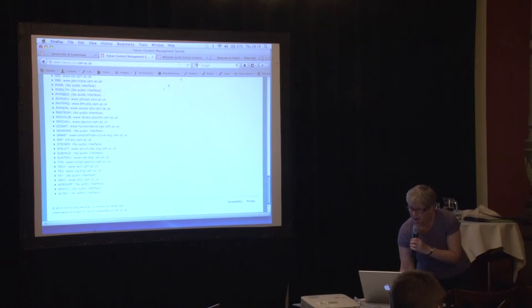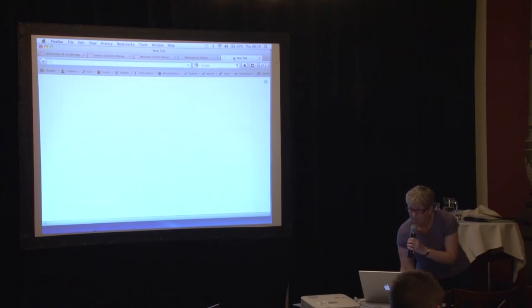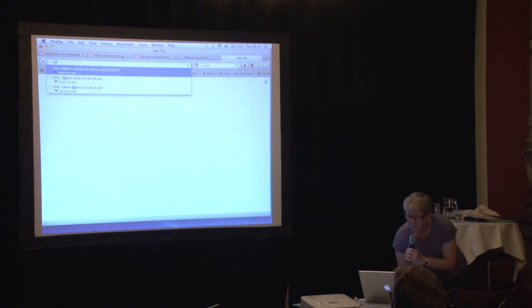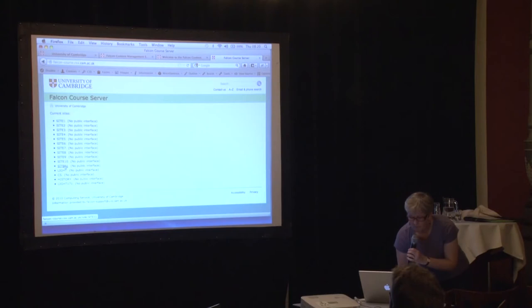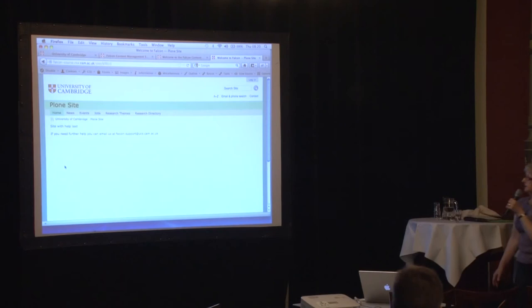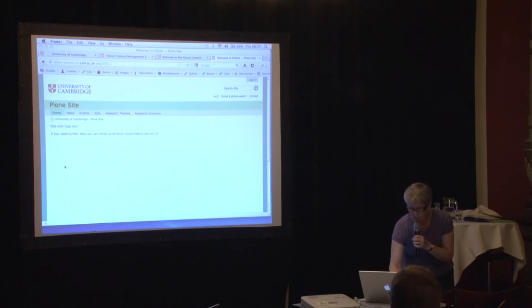Now, what a vanilla site looks like, okay, so that's what the vanilla site looks like that they get. So they get the site, they got all of it set up and already templated for them. So when we've set up the site, it looks similar to that. Okay, so there it is.